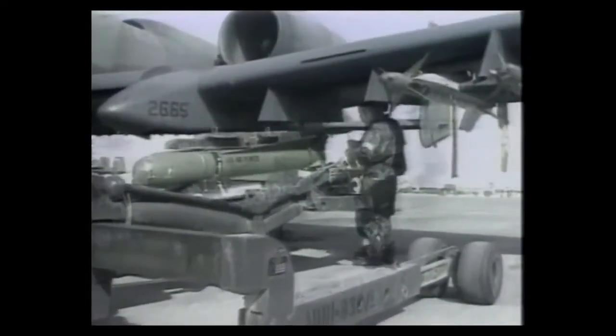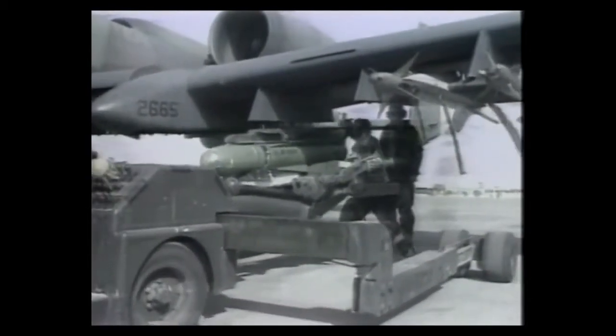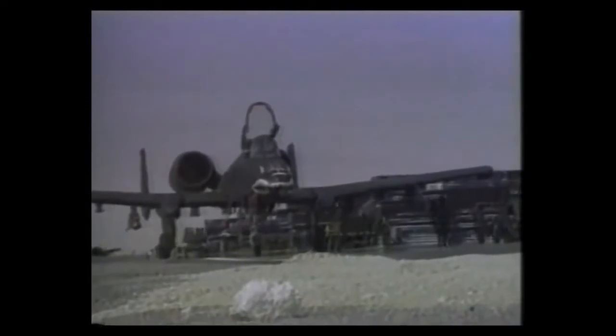Many doubted whether the Warthog could adapt to the new missions of the post-Cold War era. But the Warthog rose to the challenge, and during the Gulf War, served brilliantly in a variety of roles. Despite only flying 30% of the sorties, the A-10 was responsible for more than 50% of the confirmed bomb damage.